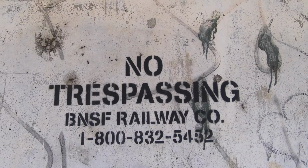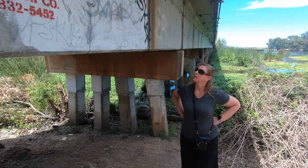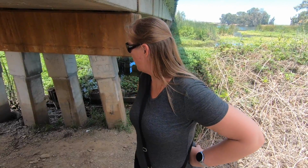Place to camp under if you're homeless, except I wonder what it sounds like with the train going over it. There was a train going over just a second ago. I know, but I wonder what it sounds like under here when it's going over the top.